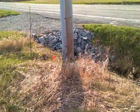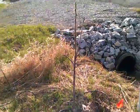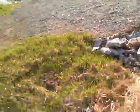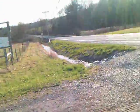Here's where it comes out to my driveway, which has washed out dozens of times. And you know, maybe the rocks will hold. I hope it does, but you can see it's already taken some rushing. I'm sure the rocks are going to help. Stay away from the road. Come on, come on. We'll see how it works out.